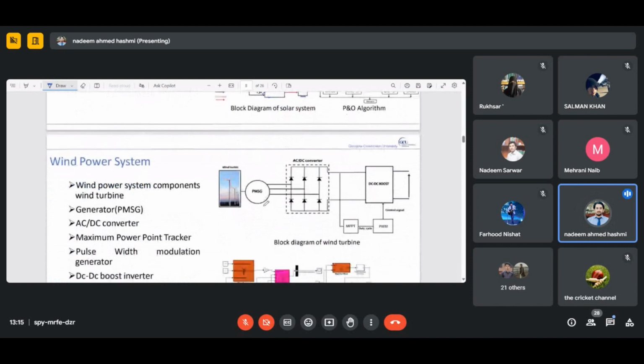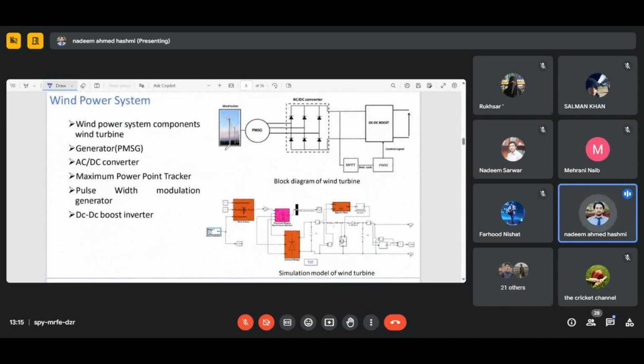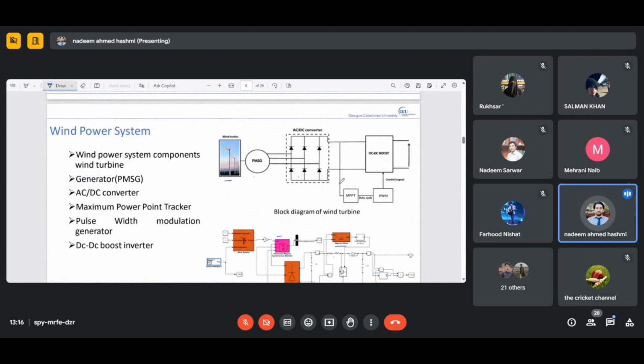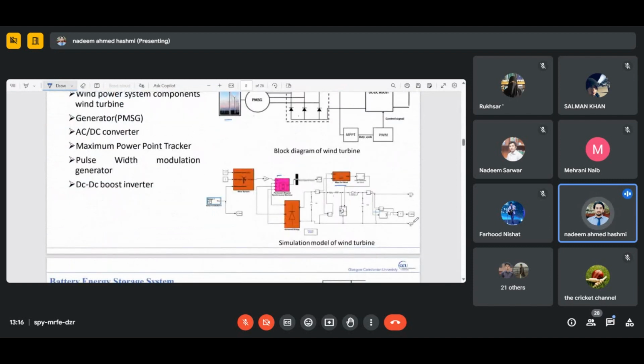tracking. And in the wind turbine, similarly, we use this wind turbine, permanent magnet synchronous generator, and the AC to DC converter, and the DC-DC boost inverter. And the inner one is the simulation diagram. We use the wind turbine, the permanent magnet synchronous generator, and the inverter. Basically, we use the bridge inverter, and then we use the maximum power point tracking as well, because we need it. So we use the perturb and observe algorithm in a similar way to the solar panels. And some scopes we use to get our required output.